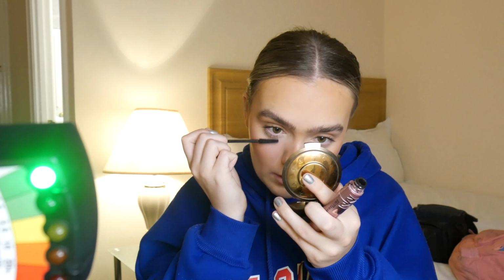What the hell? I don't like to do a lot of mascara on my bottoms because I don't like them looking quite chunky. So I just do a light stroke on them. We are nearly done. We have just got lipstick left to go.